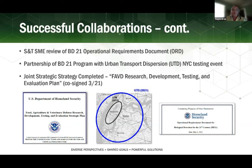Finally, we are ramping up our activities in the FAB-D research development testing area. And we have an evaluation plan that is joint between CWMD and S&T. And so this is exciting for us. I think these are some of the copies of the reports I'm talking about on this slide. This is exciting for us because this is an important area for animal research, and we're looking forward to being able to execute more in this particular area. Next slide, please.